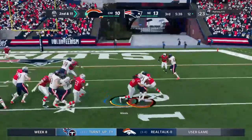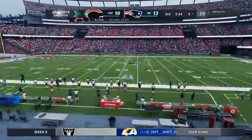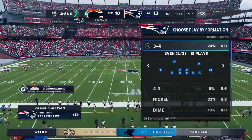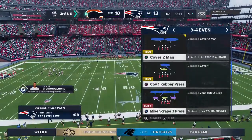On second down now. It's Love. He'll get this down inside the 10 for a pickup of about 3. Love, the ball carrier. Well, that's not a run that's going to make any of the highlight tapes, but they've been moving it well all game on the ground. This is another one that keeps them moving forward.